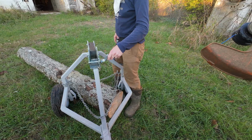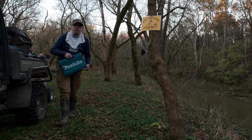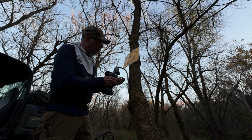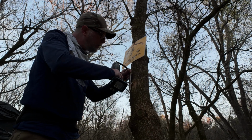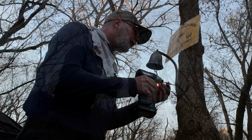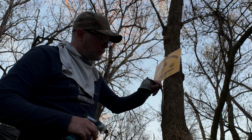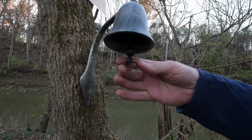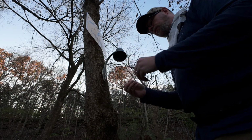There it is. Let's fix this memory bell up. Unfortunately, I've got more of the same screws that already broke, but hopefully these last just a bit longer. My kids love this thing. That's solid as can be. This needs an upgrade right here. It has rotted out, this keychain, key ring thing. I think I got an idea for a little improvement on that.